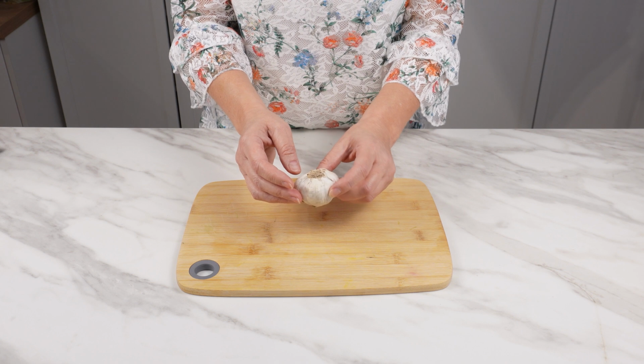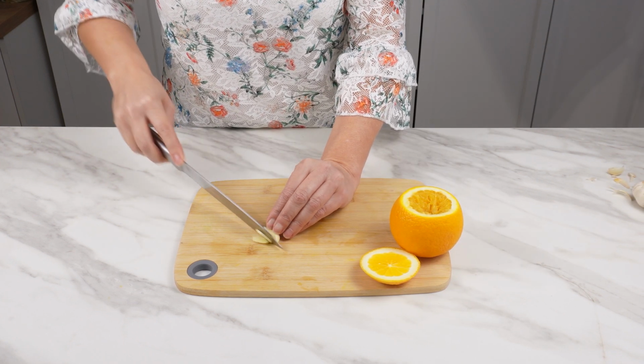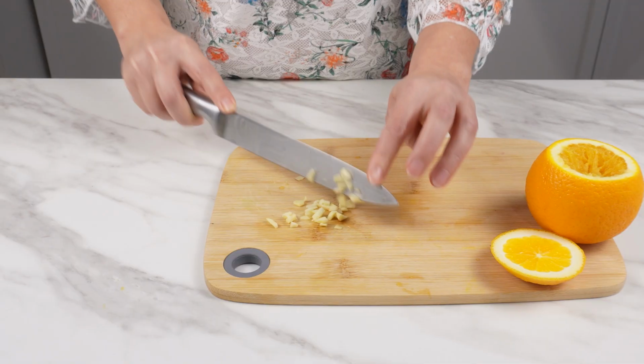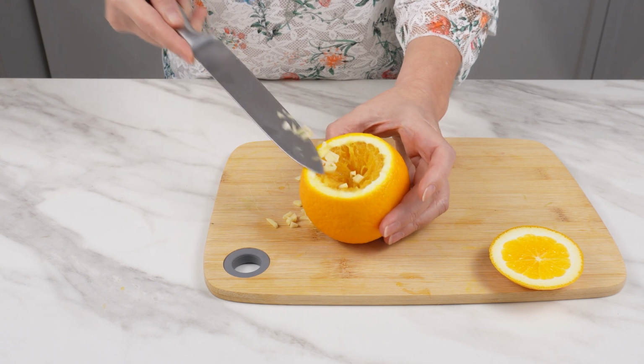Take a clove of garlic. Chop it into small cubes. It contains allicin, a substance that has antibiotic properties. It soothes coughs and inflammations. Put it into the hollowed orange.